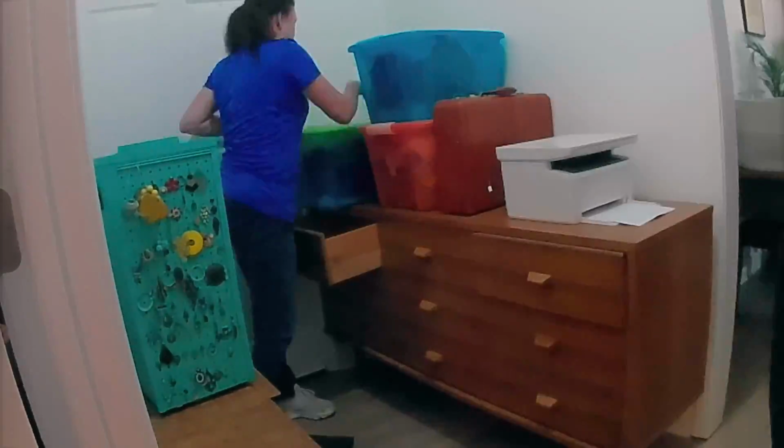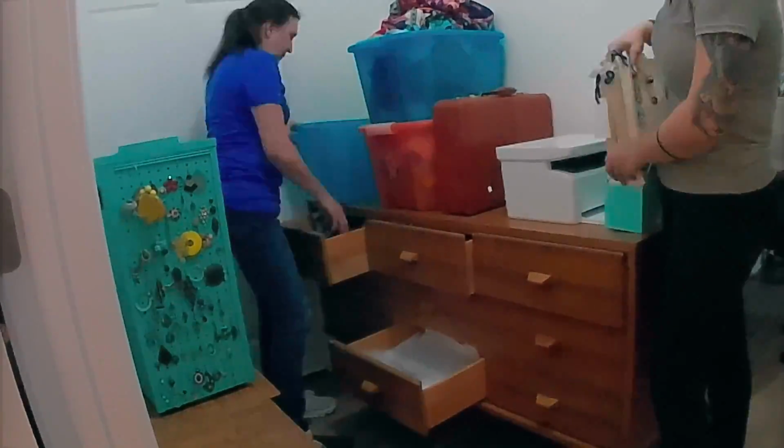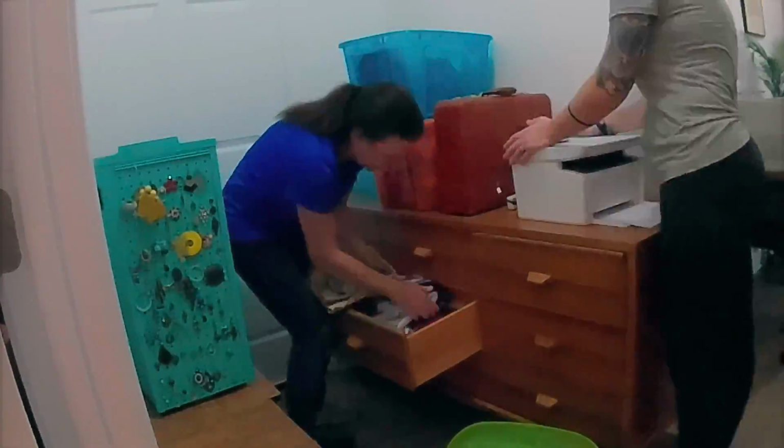This dresser was just outside the basement back room. I'm taking the items out of the plastic containers and organizing it in the dresser.